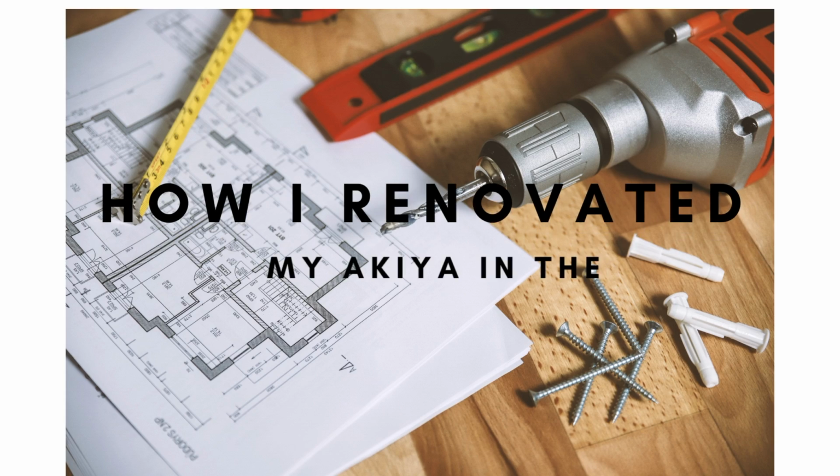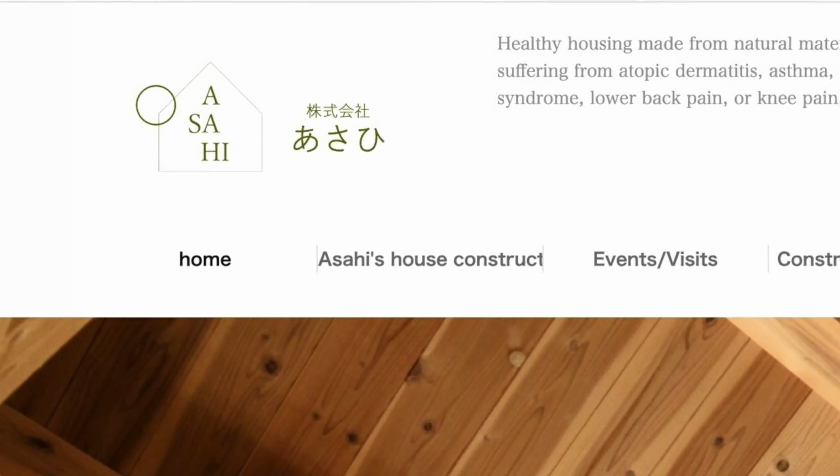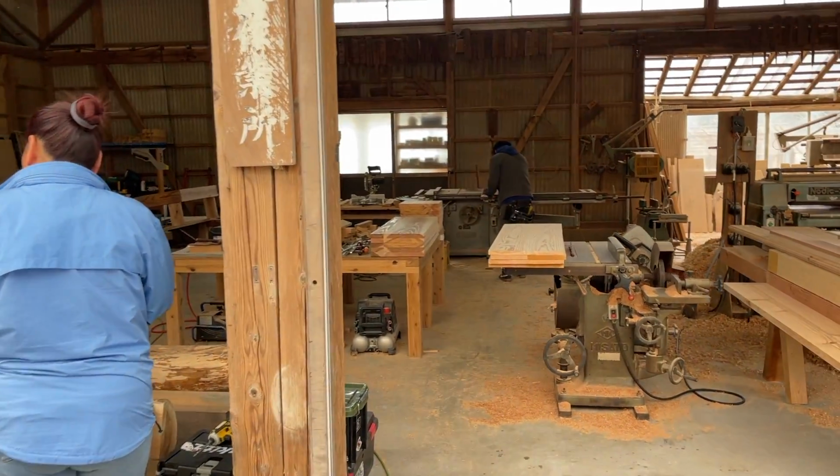How I renovated my IKEA is the next topic. We found a carpenter through word of mouth. Again, by going to the local cafe. And the name of the company is a small family-owned company called Asahi here in the town of Miwa. And Kayak-san is the name of the carpenter that renovated this place.